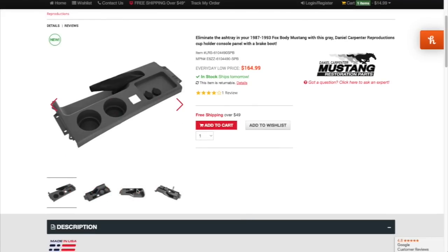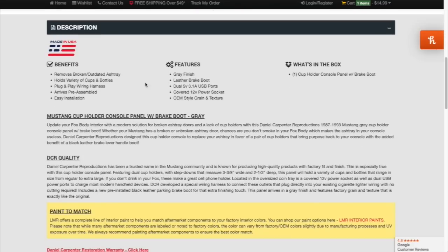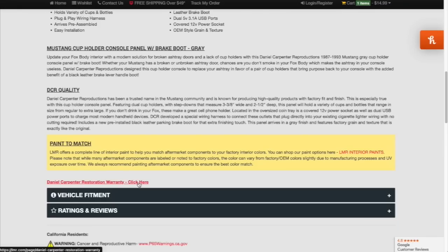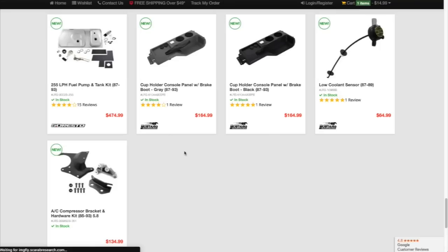I wish they had a fix for the rattling parking brake. That's horrible. But anyway, with this you get your cup holders, you get your USB stuff right here. That's nice. I may have to give this a try. Cool. Never seen that before. Okay, so they got the gray and the black. Here's a coolant sensor. I didn't know they sold those.